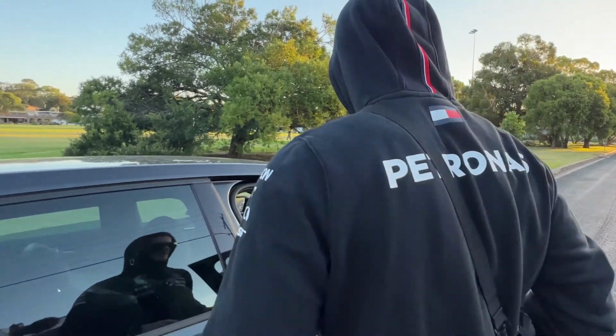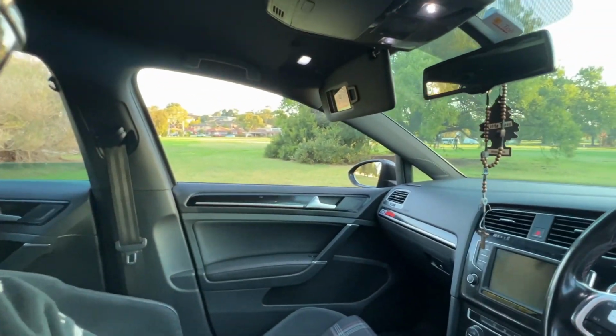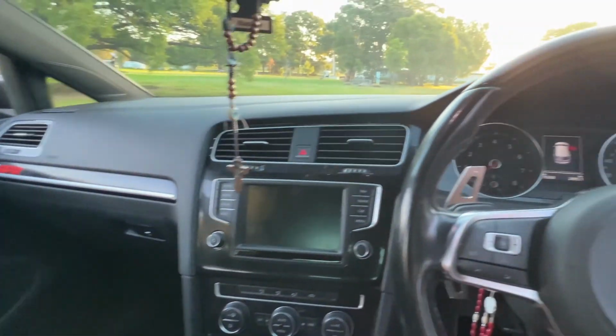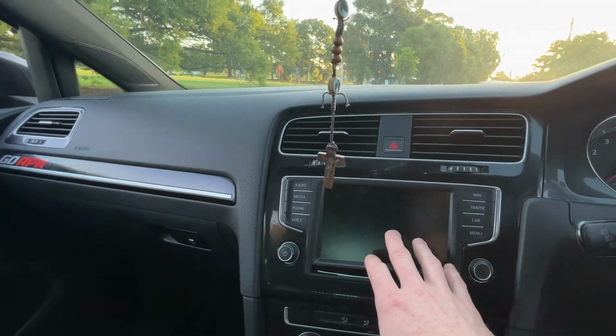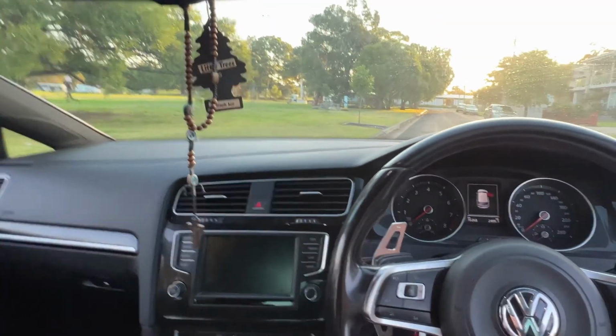All right, let's hop in to some actual luxury. This is no Honda luxury. This is actual luxury. We'll show you guys some of the interior here. We just got the essentials, really. Just the large paddles here, the nice Apple CarPlay screen, the cross, and yeah, essentials. So yeah, let's get to the road.